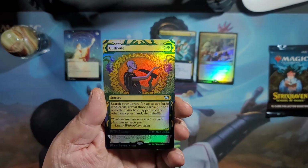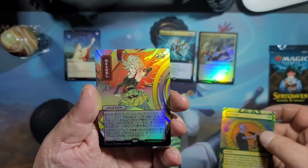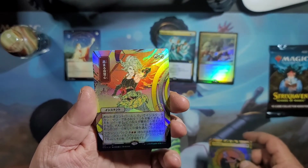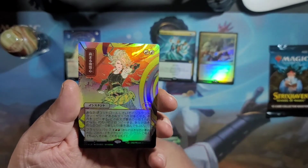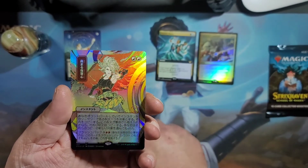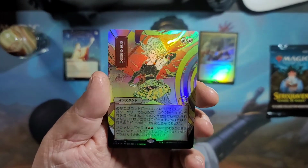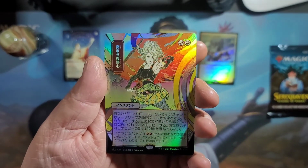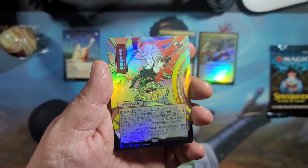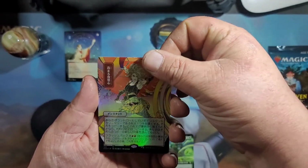Oh, baby. We got a mythic. What is our mythic? Ooh, what is that? That's dirty. I guess I'm going to have to pause for Cosmic Wizard of Oz and look it up. That's gorgeous. We are back. This is called Increasing Vengeance. That's dirty. Oh, baby. That's what I'm talking about.